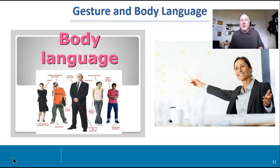But being able to use controlled body gestures to release energy, one, to engage the audience, to point out points that are on your slide, and to encourage interaction from the group that you are speaking with. So very critical. And your eyes are most critical as well. How you use your eyes and looking at your audience is very critical.